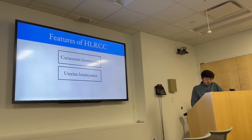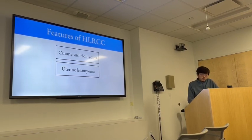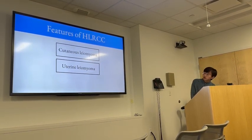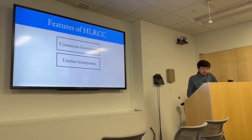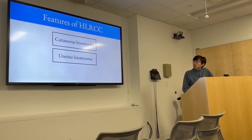Okay. Second, in female patients with HLSCC, uterine leiomyomas are present in pretty much 100% of cases. They're also obviously extremely common in patients without HLSCC, but the thing about uterine leiomyomas in people who do have it is that they oftentimes present much earlier, in the second and third decade rather than the fourth, and also there's oftentimes multiple leiomyomas.